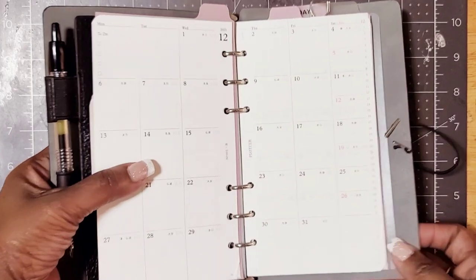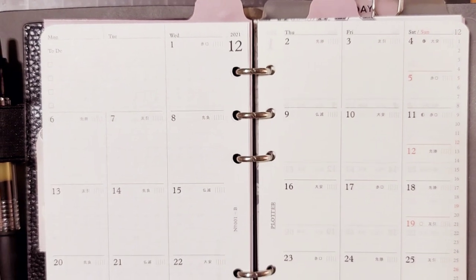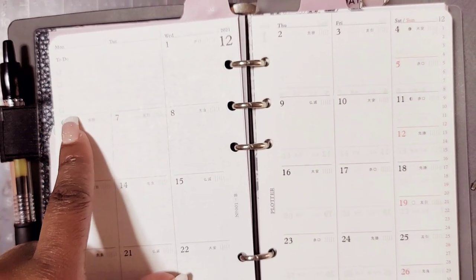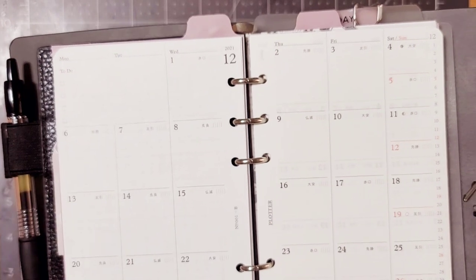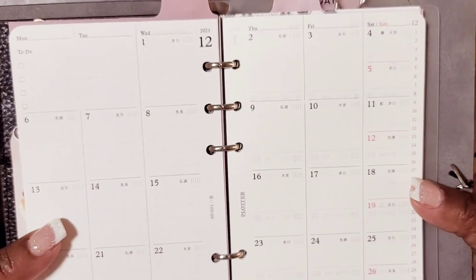All right, and I'm going to raise this up again. Each month is going to look a little different depending on where the days fall. But on December, you do have, it says to do, and then it has about 4 boxes there. And then this open space to write stuff. It is a Monday start. The boxes are nice and big.